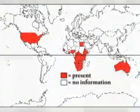Small hive beetles were really unheard of prior to the mid-1990s when they were found in the United States. In the mid-1990s, in fact, they were found in Florida, South Carolina, Georgia, and other states in the southeastern U.S. Since that time, they've spread all over the United States, and in fact have been found in Australia in 2000.